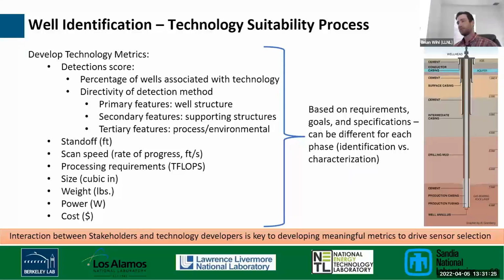And I mentioned some of them in these sensors today, but going over things like their ability to detect. Are they looking at primary features such as the well structure itself? Are they looking at secondary features such as supporting structures of the engine house? Or are they looking even at tertiary features, like maybe there's potential growth always around a well, or some effect that the old well has on an environment that we can now put sensors forth to detect. We want to know what these sensors' abilities are.